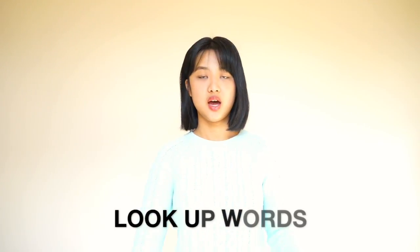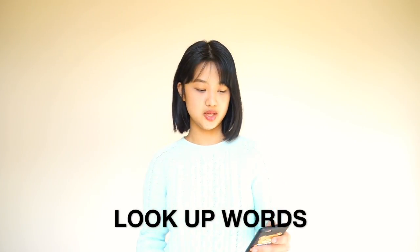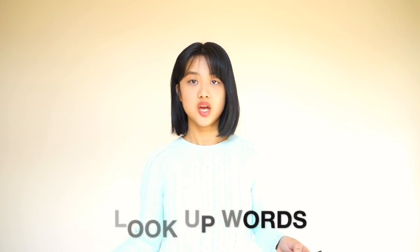Number 6. What I always do is I have a dictionary next to me, so when I read books, I can search up the words and build my vocabulary as I go. I can build grammar by reading those sentences from the book, and I can build my vocabulary from the words in the book.